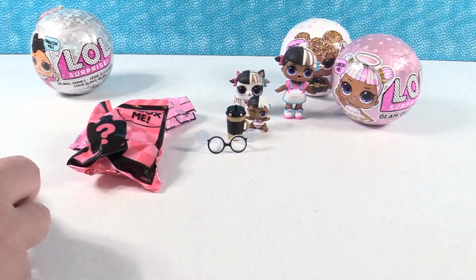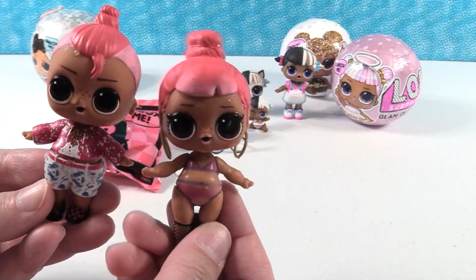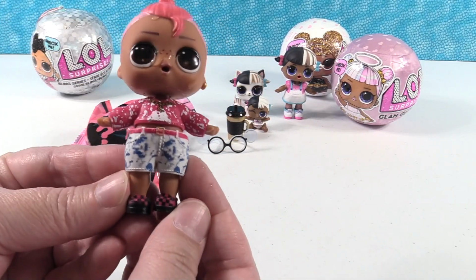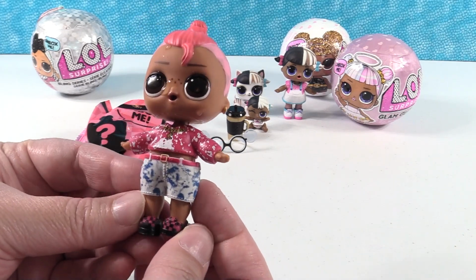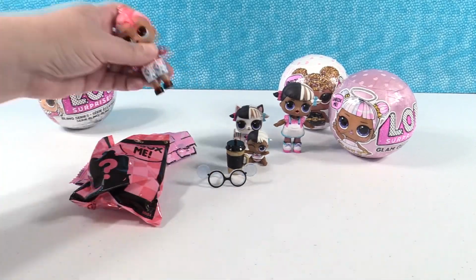Yeah, she has the same, like, her bun is much thicker than his bun, so she has more hair. Yeah. So here he is all dressed up. Isn't he cute? Hashtag hair envy. Yeah, hair envy. I love him. He's adorable. He is. Okay.